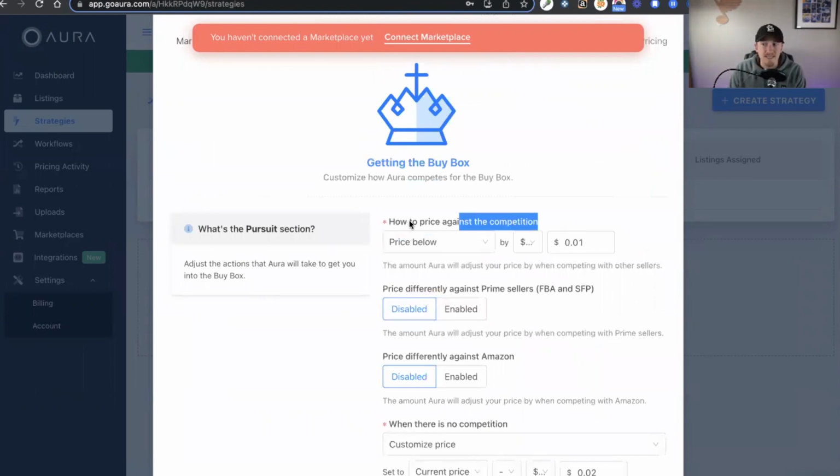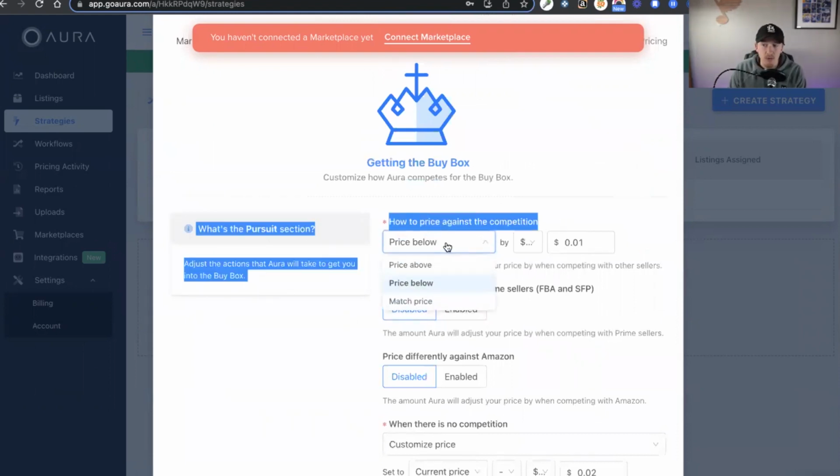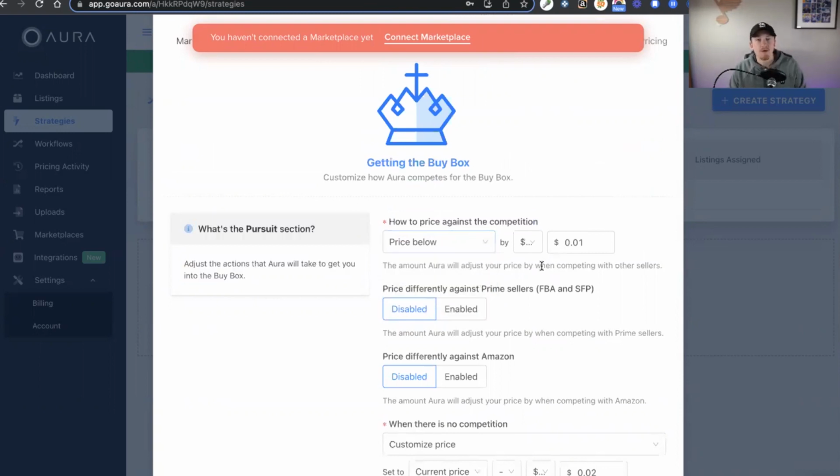And then how do you want to price against your competition? Do you want to price below? Well, if you're selling replens or arbitrage at all, you don't want to price below your competition. You want to price either match price or price above by a penny or two or a certain percentage. So you can change it by dollar amount or percentage here. If you wanted to always be, maybe 2% higher, you can do that. We personally will match the buy box price because we're competing against FBA sellers and then the buy box only.